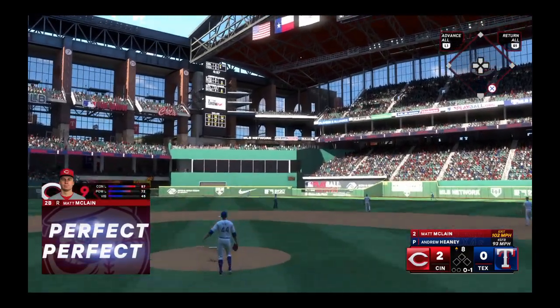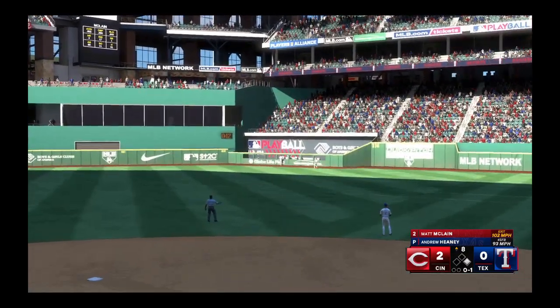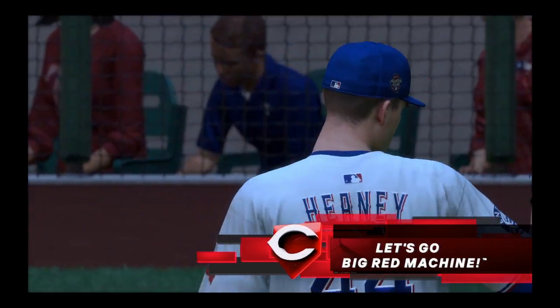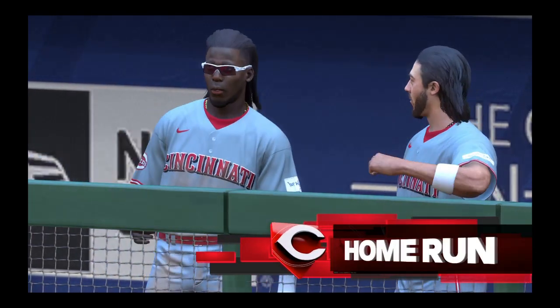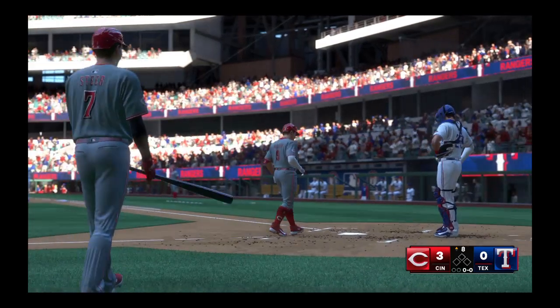Out towards right center. That's well struck. Tavares going back. Forget it. It just got out of here. His second home run of the series, and they add a run. It's 3-0. His confidence is through the roof with the way he's been swinging it lately. He's on a really good run.